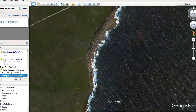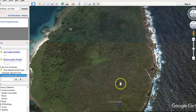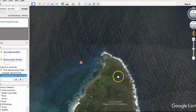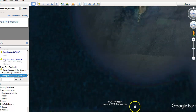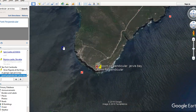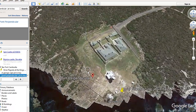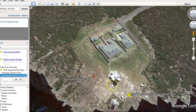Okay, the other lighthouse they built is across the way here. That's the island, sorry. There. Okay, this is on a cliff as well. There it is there.